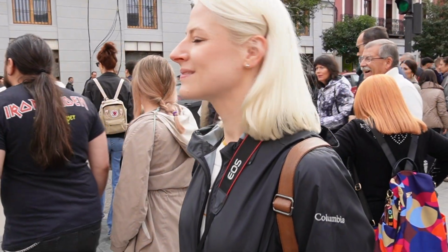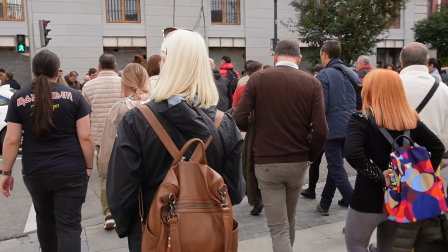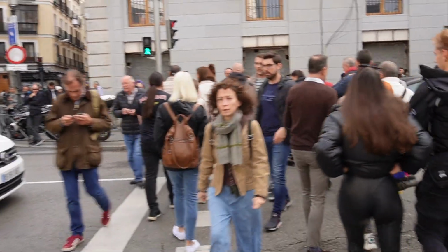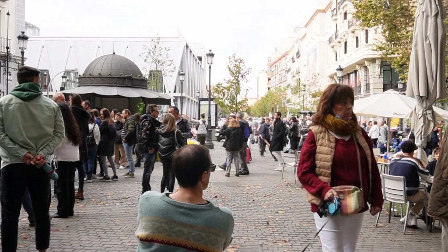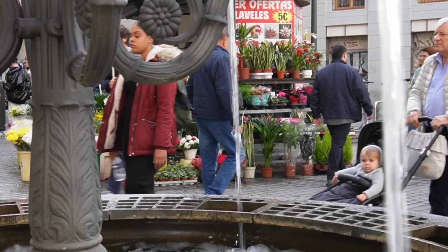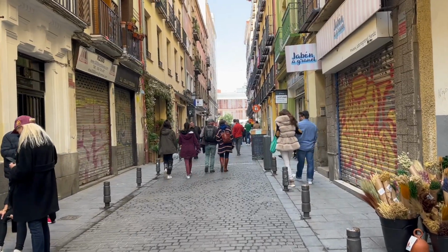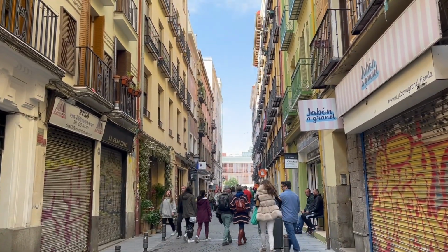As much of a bummer as that was, it actually ended up working out perfectly because we did not realize how big the El Rastro market was. In fact, part of the reason we scheduled our trip the way that we did was to ensure that we would be in Madrid on a Sunday, because that's the only day of the week that this market occurs.